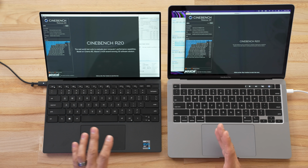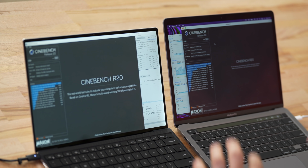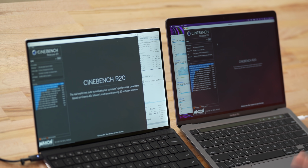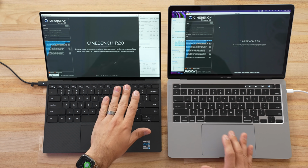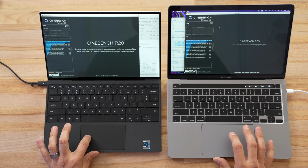And now it's time to test the full performance of the processors, as well as taking a look at the heat and the fan noise. Now I have Cinebench R20 open here, just gonna push all the cores to their limits. Unfortunately, on the Windows side, for some reason, Intel Power Gadget is not working, so I have a couple alternatives, so we'll still be able to make this work. Let's go ahead and get started with our test.